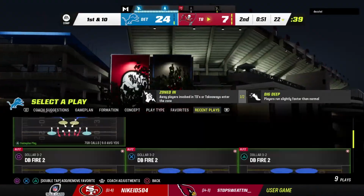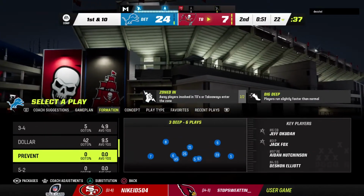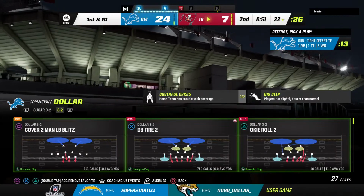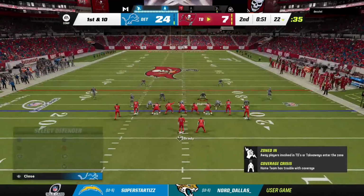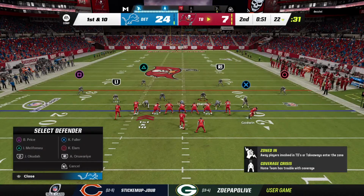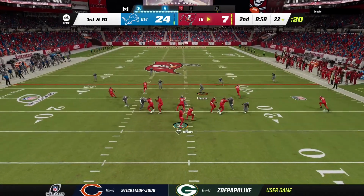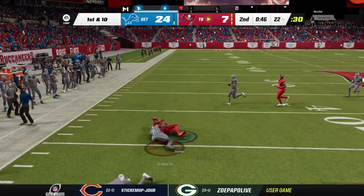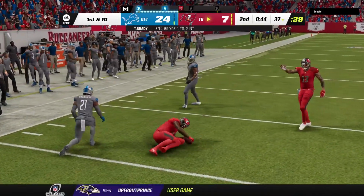The Bucs take over first down and 10 at their own 22-yard line. The Bucs offense set to begin their next possession. Charles, you're down multiple scores, less than a minute left here, but with that deficit, they've got to try to at least work their way into field goal range to try to muster something out of this drive.